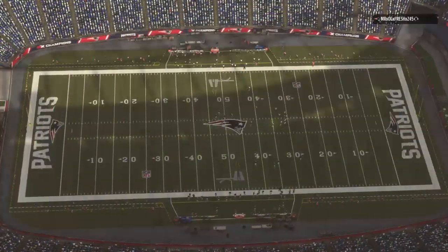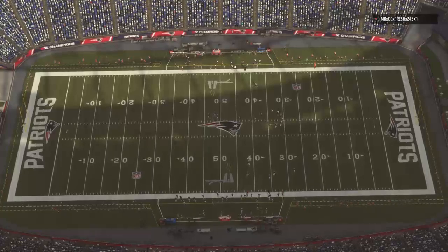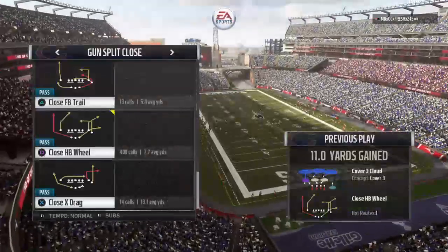Back now in Foxborough. It's Bears football here. They also have the lead as well as we begin quarter number 4.